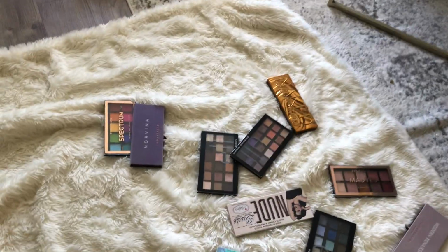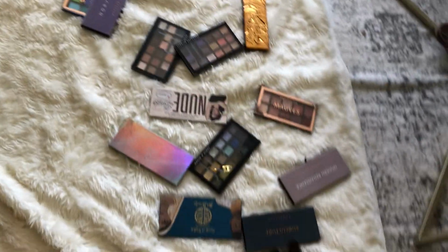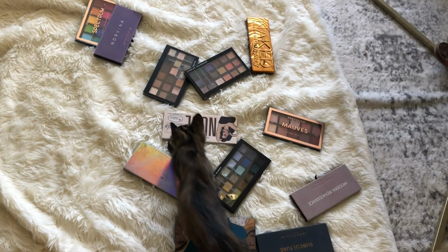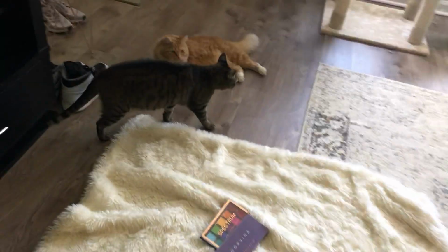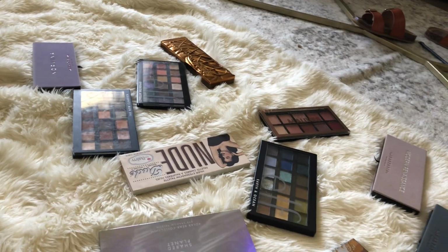Thank you, Heidi. All right, I laid out a bunch of palettes. Let's see if anybody picks one. Heidi? Would you like to help us? Let's see. Oh, Elaine's checking them out. Do you like any of these? Oh, she just stepped on a bunch of them. Tala, how about you pick one this time? No. You guys are leaving me hanging here.